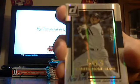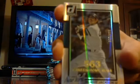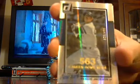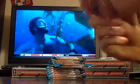Got a Yanks Reggie Jackson out of 400. Johan Santana, let me see that. That says New York, so it's the Mets. Johan Santana is New York for the Mets. Base.